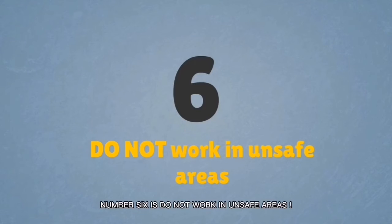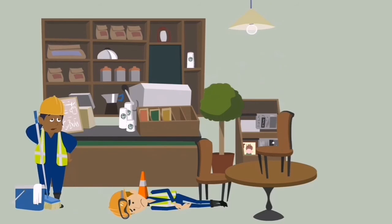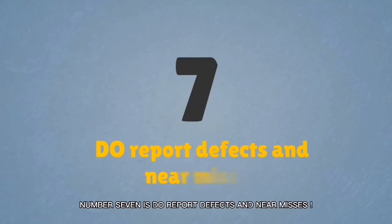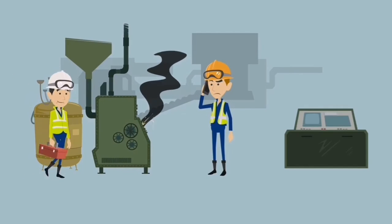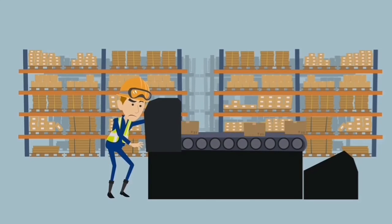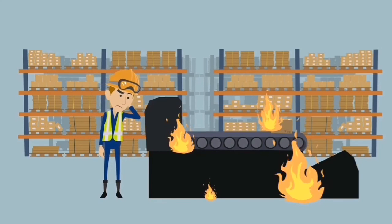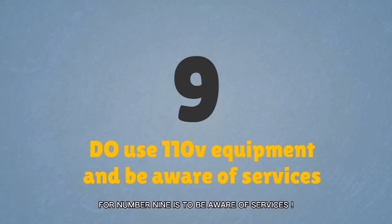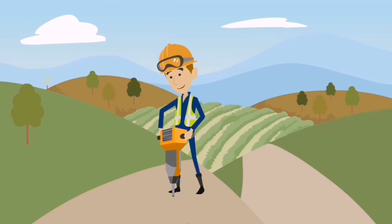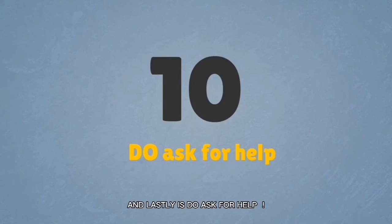Number 6 is do not work in unsafe areas. Number 7 is do report defects and near misses. Number 8 is do not tamper with equipment. Number 9 is to be aware of services. And lastly is do ask for help.